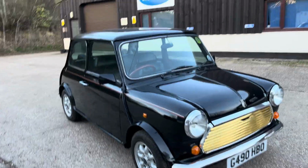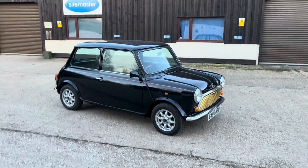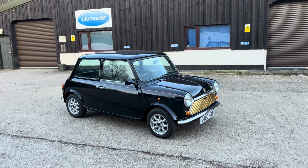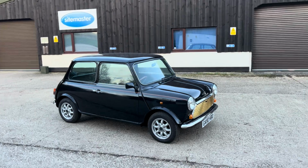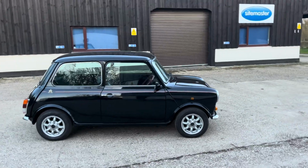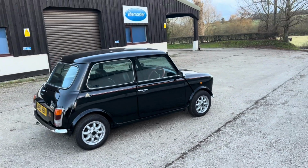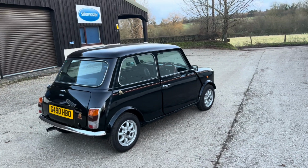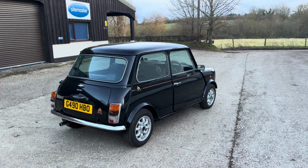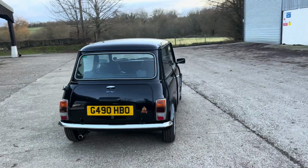So, to summarise, 68,000 miles on a 1989 Mini 30 special edition car, 998cc, 4-speed manual gearbox. These are an absolute hoot to drive. Everybody loves driving a little Mini. It's a real go-kart experience. Extensively restored professionally. It's in wonderful condition. It's ready to hit the road, enjoy yourself lots, or put into a collection. Either way, the Mini is good to go.